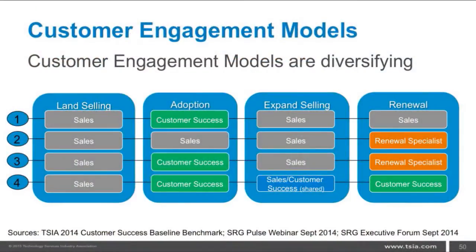And what you're looking at here, one of the other things that we are looking at is what are the coverage models, right? Through that virtuous life cycle of land, adopt, expand, or renew, expand, renew. Who does what between customer success and sales? And what you're looking at is from the most popular to the least popular models that we see right now. So the most popular model, number one, is you can see customer success, very focused on adoption, and sales owns everything else. But it is not the only model in play. The skills you are hiring, the skills you are developing are going to be driven by these coverage maps. What model are you in?